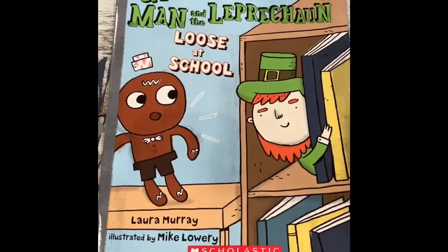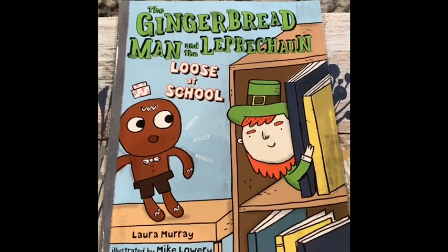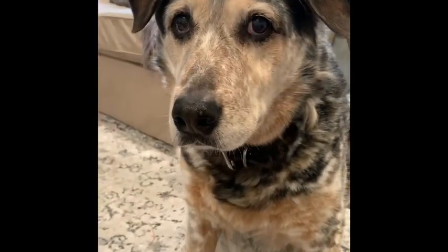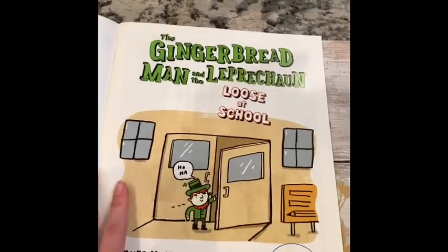All right, today's story is The Gingerbread Man and the Leprechaun Loose at School by Laura Murray, illustrated by Mike Lowry. And we're going to be reading the story with my trusty sidekick, Monty. Monty, are you ready for the story? Yeah, he is. All right, let's turn the page. And there's the title page.